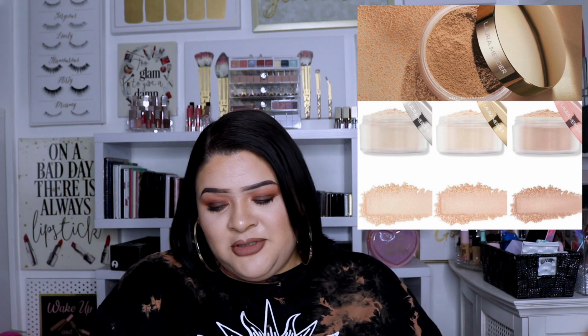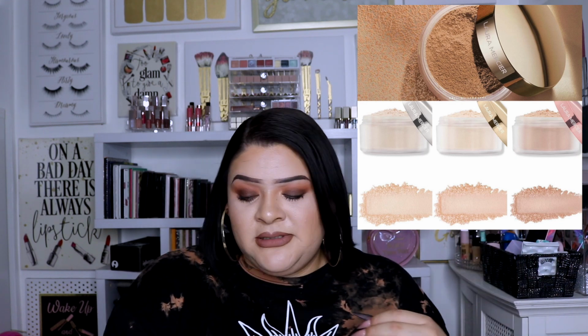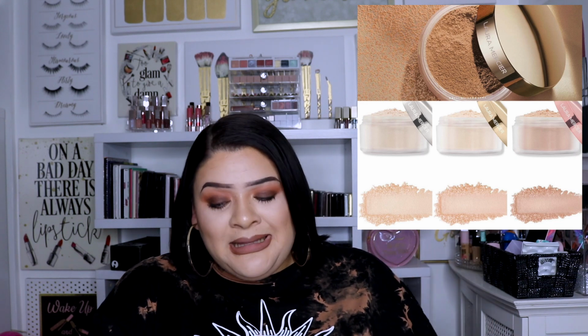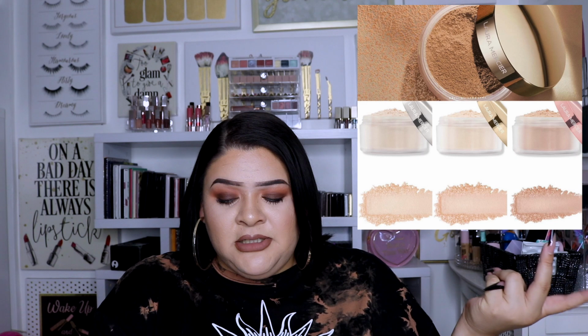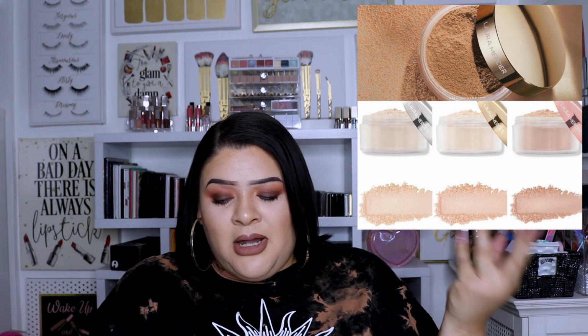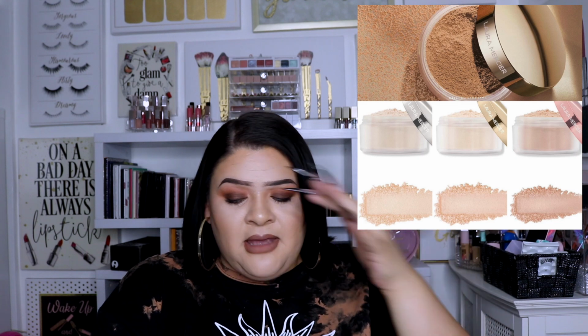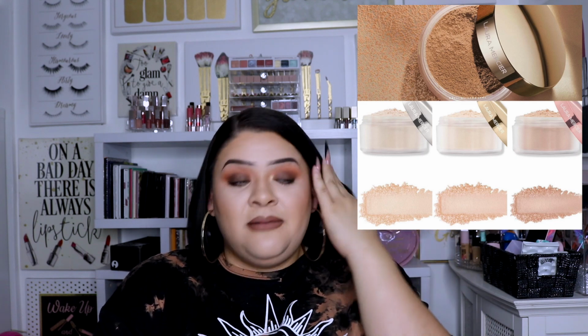It sets makeup to prolong wear up to 12 hours, absorbs excess oil, reduces and controls shine, and has a weightless texture that melts into the skin. They have 3 shades: Celestial Light, Honey Star, Cosmic Rose. And I would probably try Celestial Light, which is fair to light. Then they have medium with olive and golden undertones, and medium to deep.